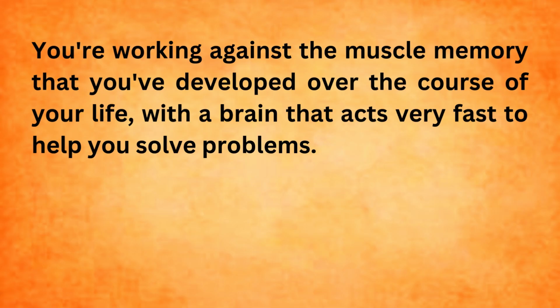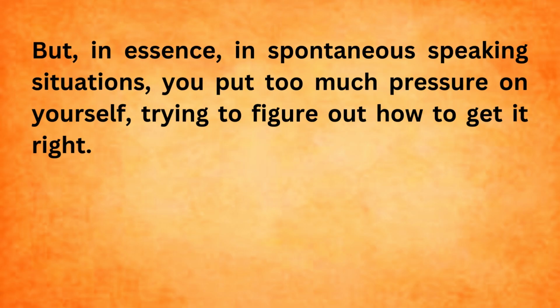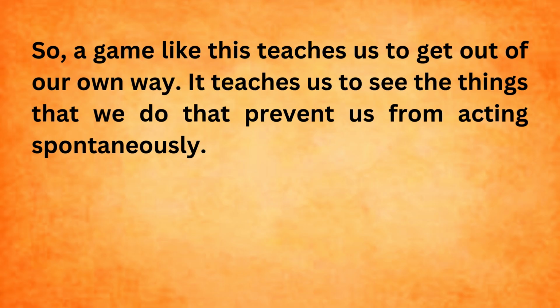You're working against the muscle memory that you've developed over the course of your life, with a brain that acts very fast to help you solve problems. But in essence, in spontaneous speaking situations, you put too much pressure on yourself, trying to figure out how to get it right. So, a game like this teaches us to get out of our own way. It teaches us to see the things that we do that prevent us from acting spontaneously.